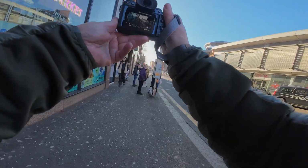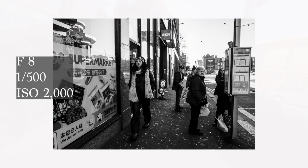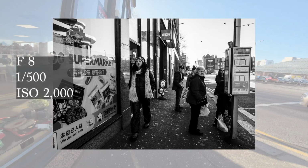I always like scenes round about bus stops, and that's all. Let's have a wee quick shot, but this one, nothing too special with it, but nice wee black and white shot, I would say.